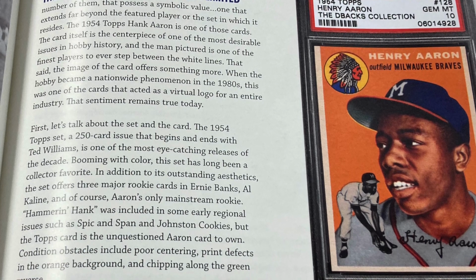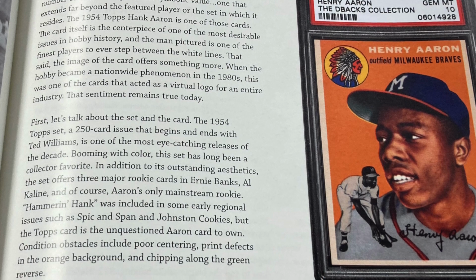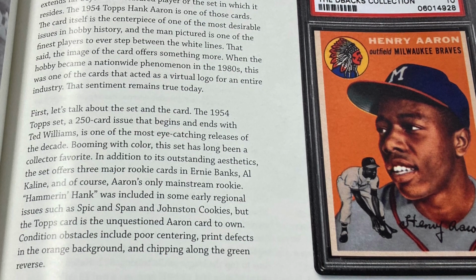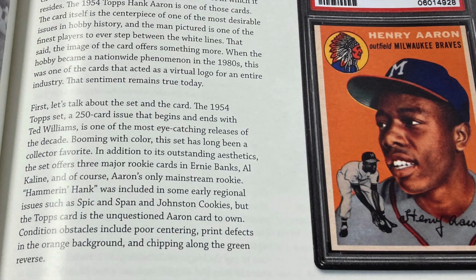Hammer and Hank was included in some early regional issues such as Spic and Span and Johnston Cookies, but the Topps card is the unquestioned Aaron card to own. Condition obstacles include poor centering, print defects in the orange background, and chipping along the green reverse.